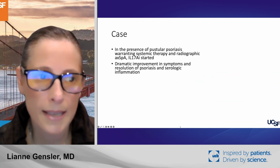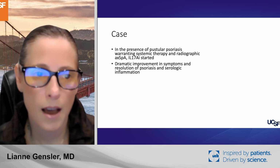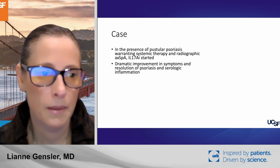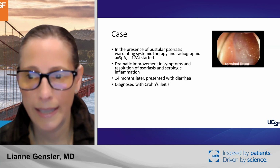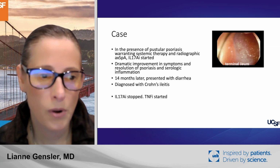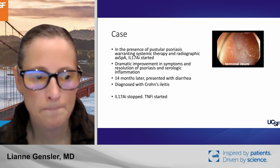So back to our case, and just remembering that she had this amazing improvement on IL-17A inhibitor with resolution of symptoms and signs. 14 months later, she presented with diarrhea, and she was unfortunately diagnosed with Crohn's ileitis, and this is actually from her endoscopy. And so at that point, we stopped the IL-17A inhibitor, and we started a TNF inhibitor.